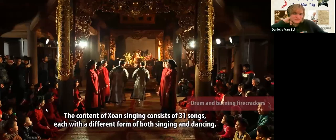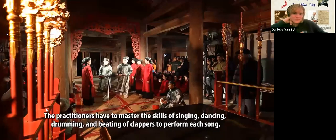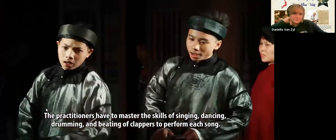The content of swan singing consists of 31 songs, each with a different form of both singing and dancing. The practitioners have to master the skills of singing, dancing, drumming, and beating of clappers to perform each song.